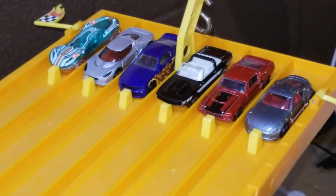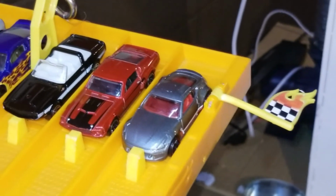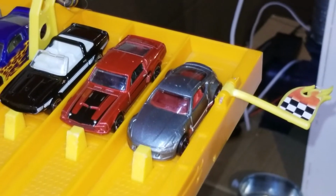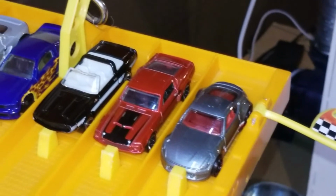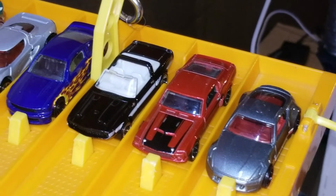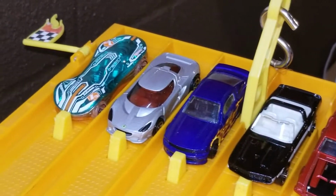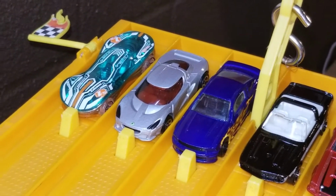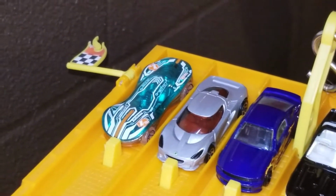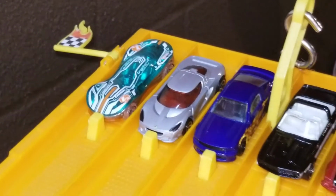Okay, race 6 is up and ready. Lane 1, got the Nissan 370Z. Lane 2, got the 67 Mustang GT500. In lane 3, we got the 69 Mustang GT500. In lane 4, we got the 07 Mustang. In lane 5, we got the Lotus Project M250. In lane 6, we have the Clear Speeder from 2014.